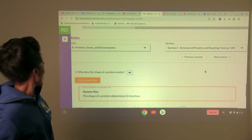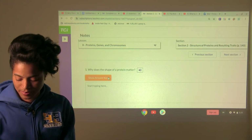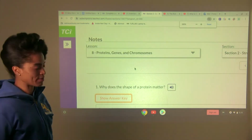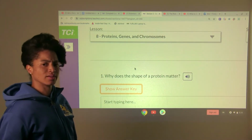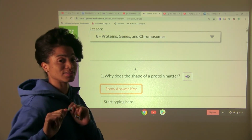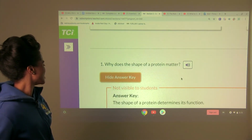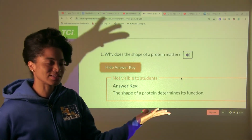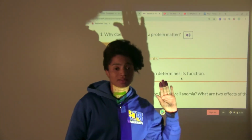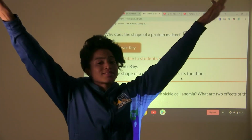We have 2 questions here I want you to think about before I show you the response. Why does the shape of a protein matter? In your own words. I'm waiting for you. All right, so right here it says the shape of a protein determines its function. I think we have that down pat for today.